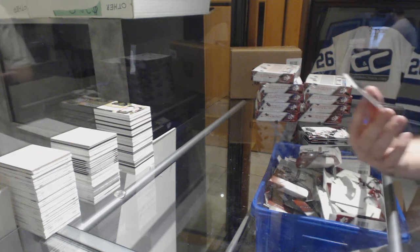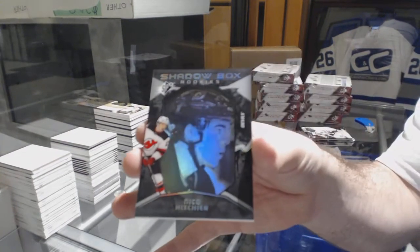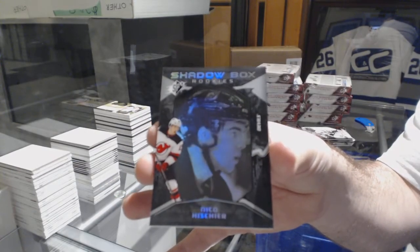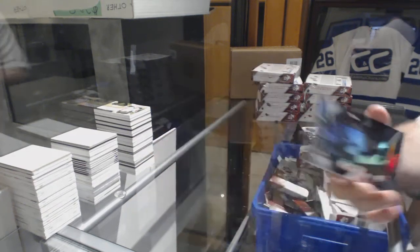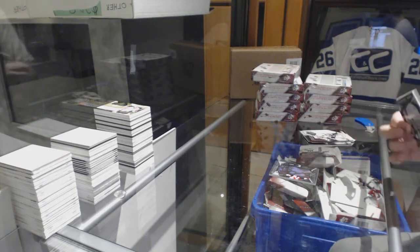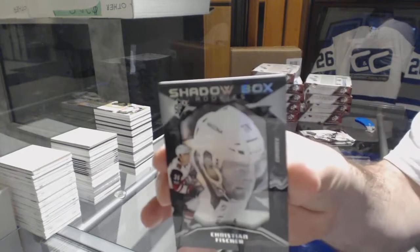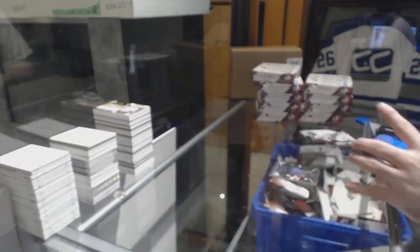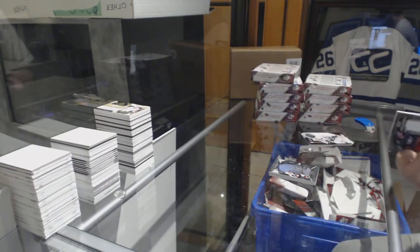We've got a Shadow Box rookie to 298 for the Devils, Nico Hischier. It's a good one. Nico Hischier. Who's got the Devils, by the way? I know that was one of the last teams taken, so that was decent. Shadow Box rookies of Christian Fisher for the Coyotes. Christian Fisher. Nice, Derek. Good stuff.